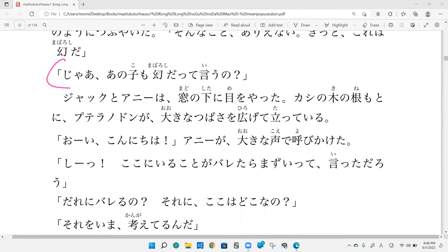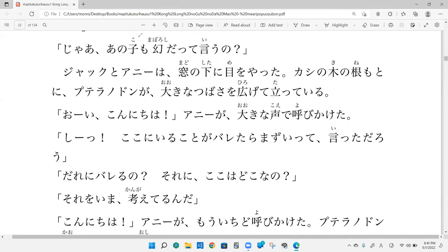And Carpeted Kitchen. "Jaa, ano ko mo maboroshi datte iu no?" The "no" tends to show up at the end of feminine questions. If this was a statement, it could be either, I think. Statement or question, it's feminine. So: then was that kid also an illusion? Yep. Or in other words, you're saying that that kid was an illusion.